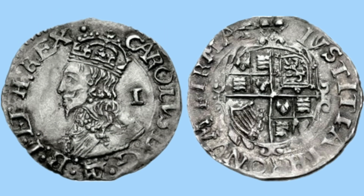Here is a penny of Charles I. We can see a more detailed quartered shield on the reverse, and a cool portrait of him facing left on the obverse with the digit 1 as it's a 1 pence coin. Now that was the last hammered penny to ever be made.